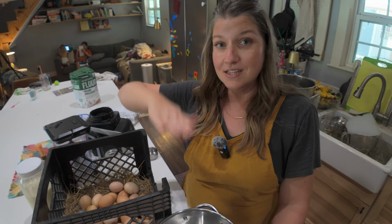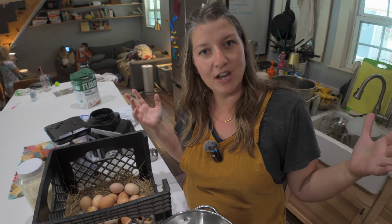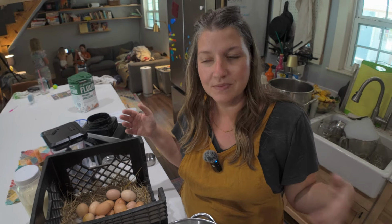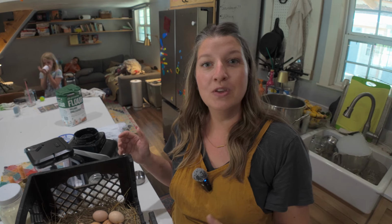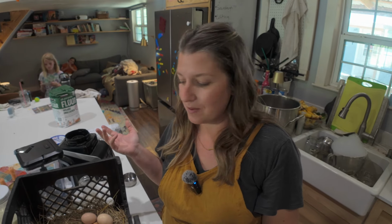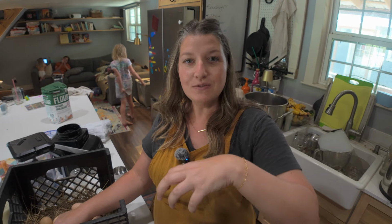Here is your recommended science lesson of the day. If an egg floats, it's a bad egg. Get rid of it. If an egg sinks to the bottom and lays on its side, it's a fantastic egg. Save it, put it on your counter because the bloom will still be intact. If your egg sits on its bottom or its point and it's still on the bottom, use it and use it today. That's my recommendation.